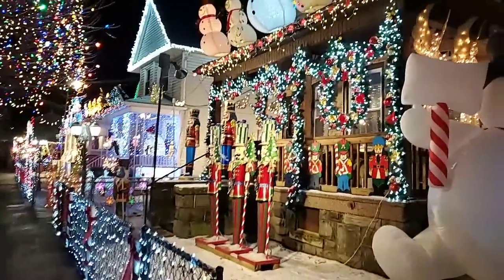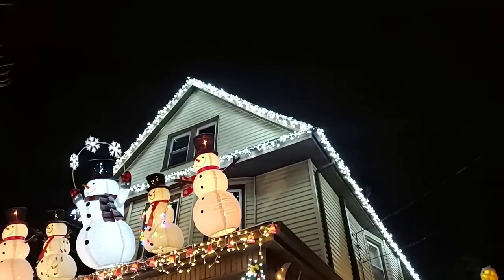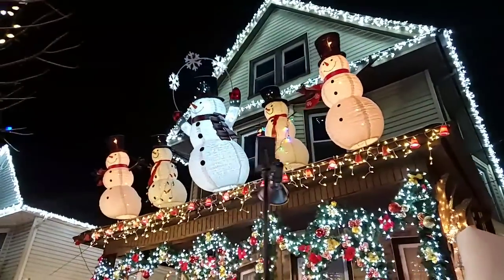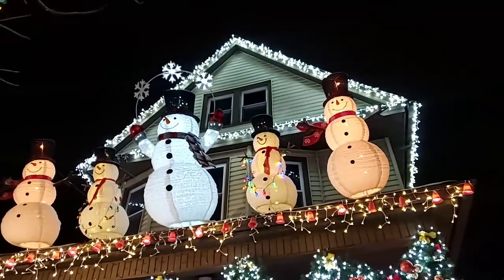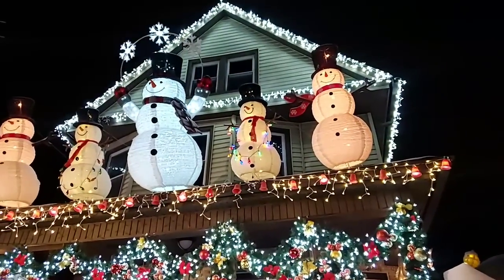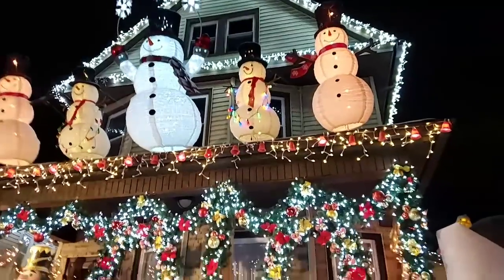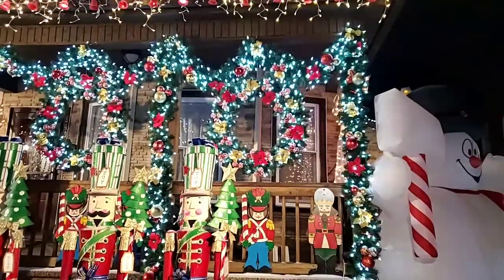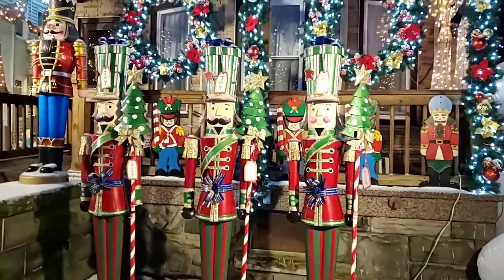And here we got, up on top, super bright white LED lights around the peaks of the roof. And the snowman family, one of which looks like it has a hula hoop almost. Other ones have some lights around them. And it looks neat though. These little ones have like the wooden sticks as the arms. They look really realistic. And the beautiful wreaths here and the garland and these life-size toy nutcrackers.